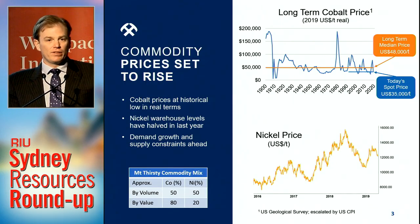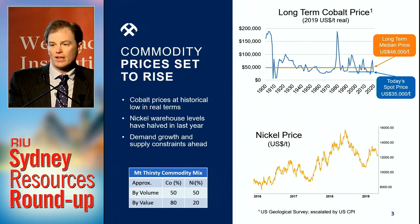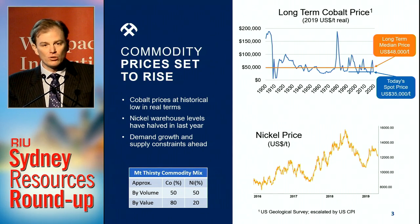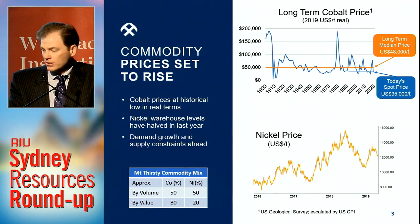So let's start with commodity prices. Obviously, it's been a tough 12 months for the cobalt price environment. As we sit here today, cobalt's trading at about US $35,000 per tonne. That's actually a historical low in real terms. I'll run you through some of the fundamentals of supply and demand around cobalt, and I'm sure by the end of the presentation you'll agree with me that we're set for a major re-rating of the cobalt price.